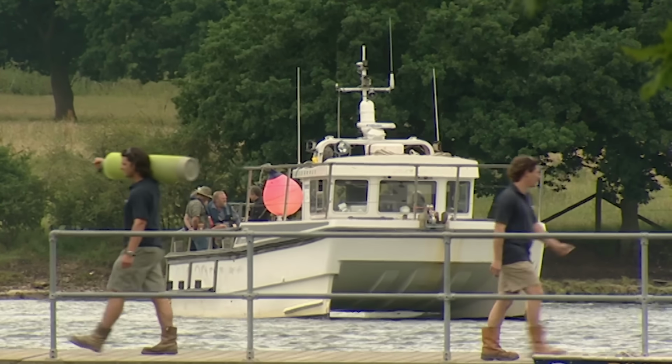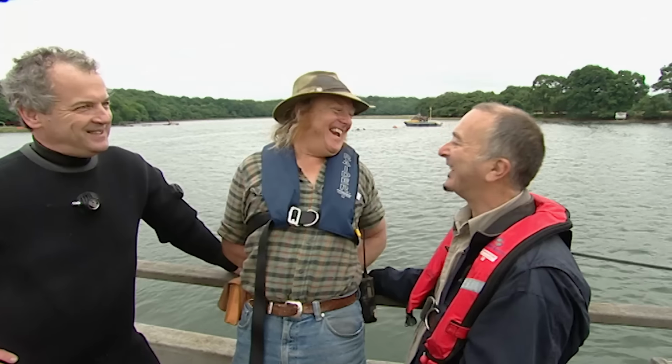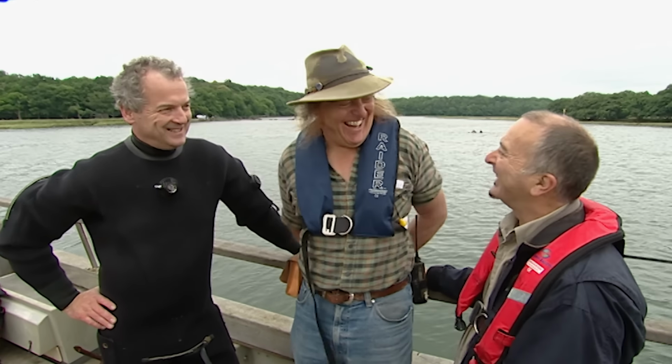Phil, you've got a luxury on this one. You don't have to wait for Geophys to finish before you start digging. Brilliant, isn't it? No, but I also don't have a big yellow digger, do I? We could drive one in if you like.